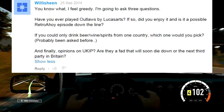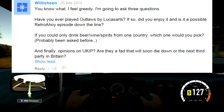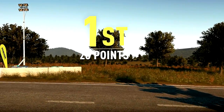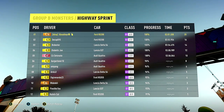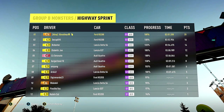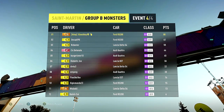Final question, opinions on UKIP. Are they a fad that will soon die down, or the next third party in Britain? I don't agree with UKIP on most of their issues. I'm very much pro-EU, for one. But they do represent a valid political position. That they have attracted a significant portion of the voter base is obviously a sign that there are some people that agree with them. And that's fine.